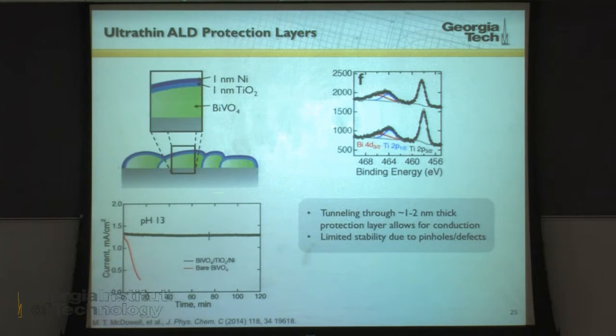But the problem with these very thin coatings is that there are always defects and pinholes. And it's very difficult to get sustained stability over 10, 20, 100, 1,000 hours with these very thin coatings. So moving towards thicker coatings that are very carefully processed is necessary.